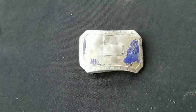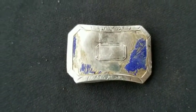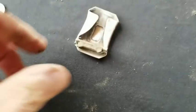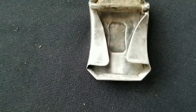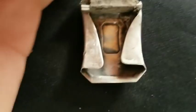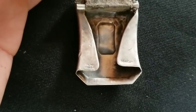And of course this buckle. That buckle is really, really cool, man. I cleaned it up a little bit more. And I think it's an oldie. It's marked Sterling. Let's see if I can get this to focus. It's not going to focus the way it is here. It says Marsh on it, and it says Sterling on the left.